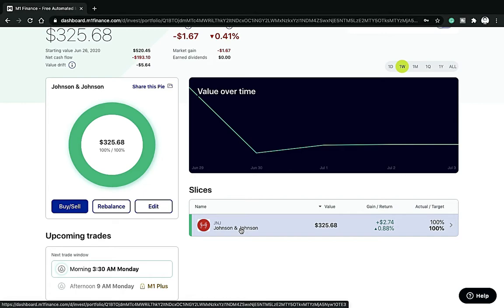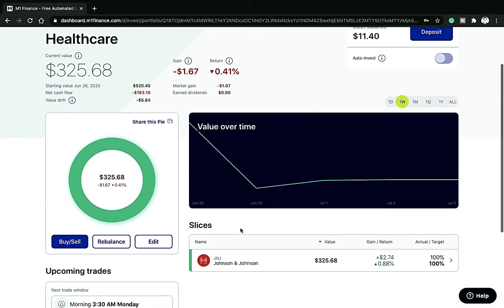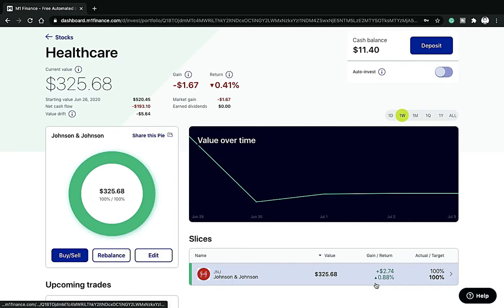Alright, for Johnson & Johnson, I gained $2.74, which is up 0.88%. So for my healthcare this week, it says I lost $1.67, which is 0.41%. That's maybe because I lost on United Health Group before I was able to sell it. That's why even if it says I gained money on Johnson & Johnson, my total for this week is still a $1.67 loss. This is still not bad though. Hopefully it's gonna keep going up.